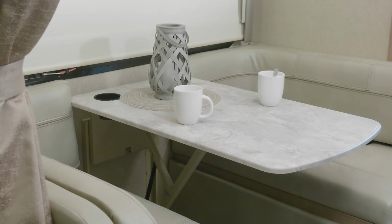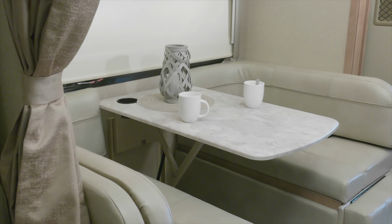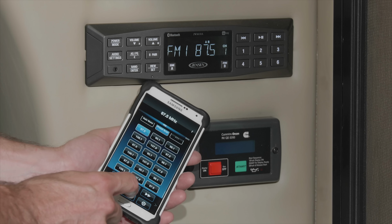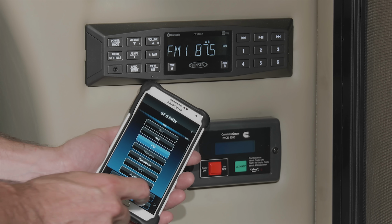The 24 MB comes with this booth dinette with flip-up footrests. Great for kicking back and watching the TV with Blu-ray player or dining with the perfect music from the Bluetooth Coach radio system. In the back, this comfy couch, perfect for lounging.